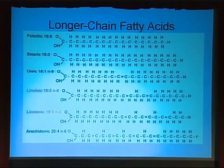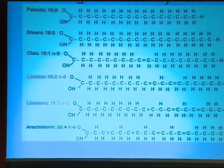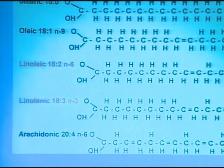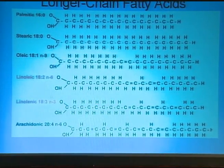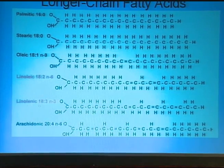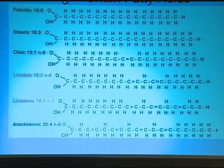The 2 so-called essential fatty acids that you have to get from food are both polyunsaturates, which means they have 2 or more double bonds. The first one is linoleic. It's 18 carbons long, got 2 double bonds. And if you count from the end, the first double bond is 6 carbons from the end, and that's an omega-6 fatty acid. I'm sure you've heard about omega-6 fatty acids. Now you know why they're called that. And the other one is linolenic acid. It has 3 double bonds, and the first double bond is 3 from the end. And so that's called an omega-3 fatty acid. So linolenic is 18 carbons, 3 double bonds, and the omega number is 3. So that's the famous omega-3 fatty acid that you've been hearing about.